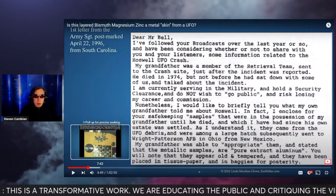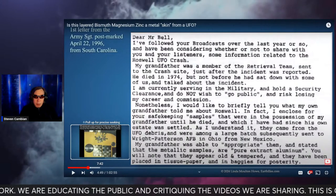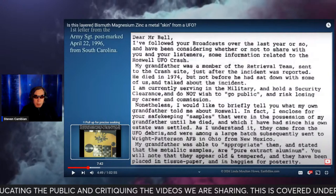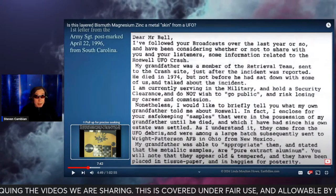The metallic samples are pure extract aluminum. You will note that they appear old and tempered and that they have been placed in tissue paper and in baggies for prosperity.